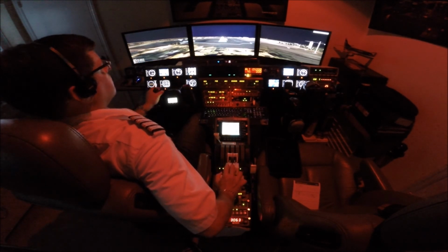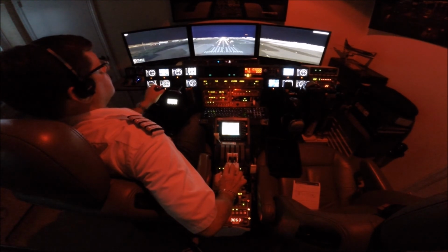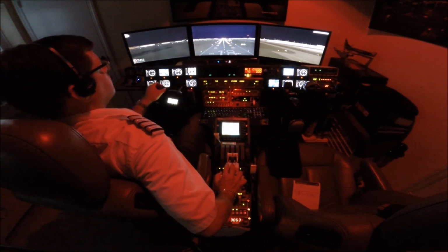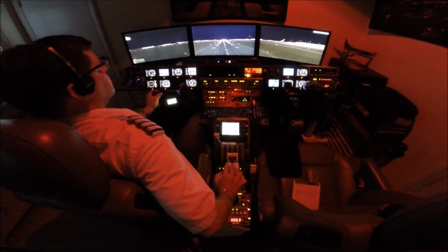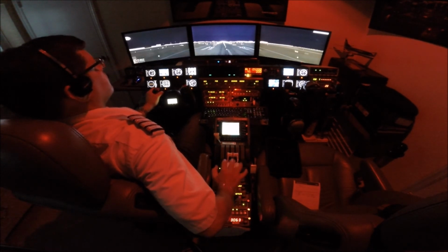Charlotte Tower, Delta 2526 on 8 mile final, 18 left. Delta 2526, Charlotte Tower, wind 230 at 3, runway 18 left, clear to land. 18 left, clear to land, Delta 2526.